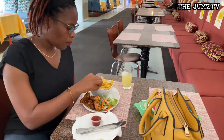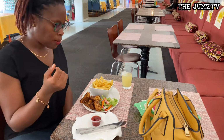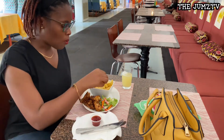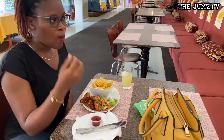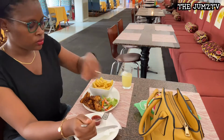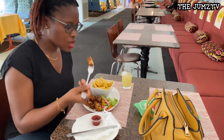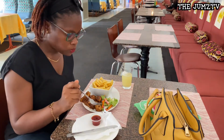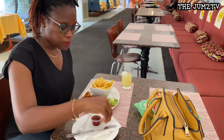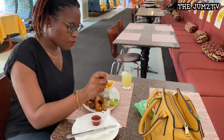And for those of you who might be wondering, well, the chicken came with a side, so altogether it cost 45 cedis, and my freshly squeezed pineapple juice was 9 cedis, which summed up to 54 cedis in total. So yeah, that's how much I paid. Like I said earlier, it's quite affordable. Well, I want to believe so.